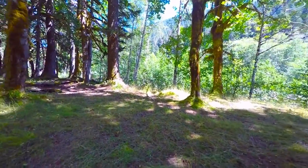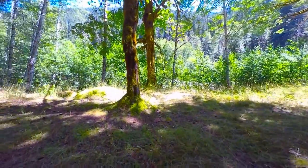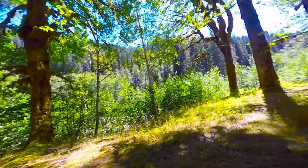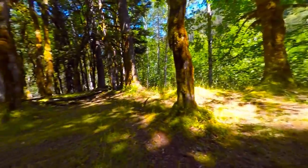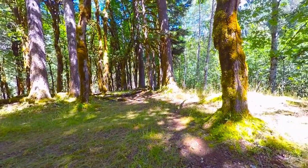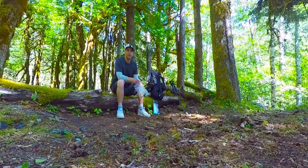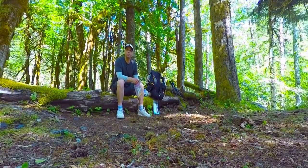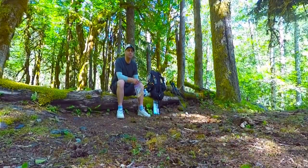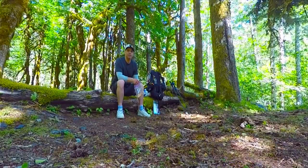This looks like the perfect spot to stop and have a little lunch. The creek is right over out there. I'm just gonna sit down and make myself something to eat and relax for a little bit. I'm gonna finish this. Then I have about another 3, I don't think it's 4 miles, I think it's more like 3.5. And then we'll make camp for the night.